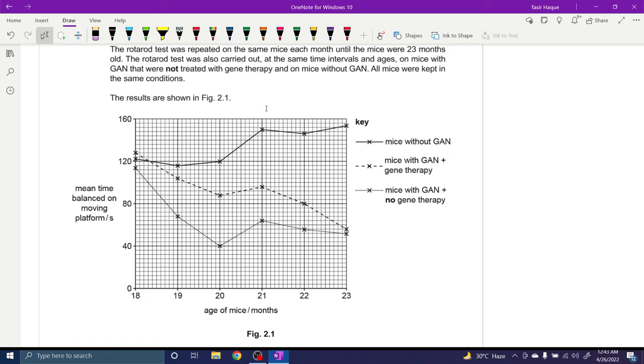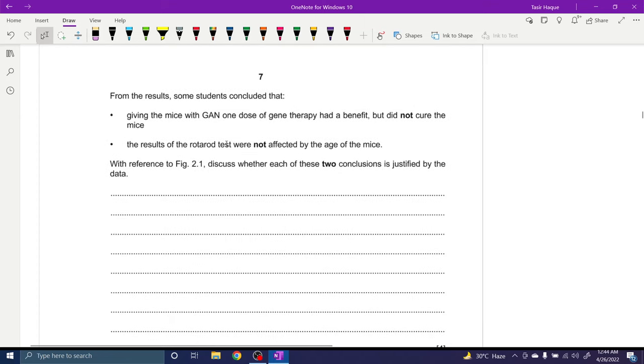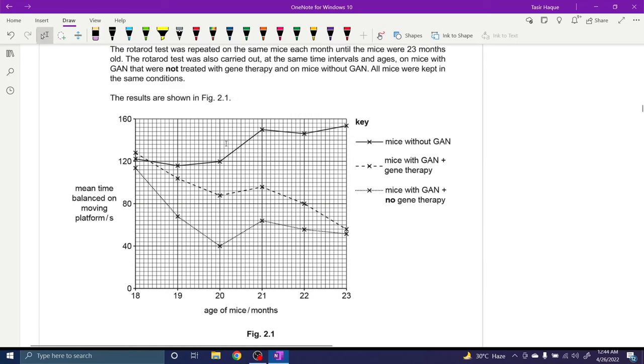So I don't agree with age, because think about it. As age increases, the mean time balanced on moving platforms also increases. So it does help in a sense. Also, what about the first one? Giving the mice with GN one dose of gene therapy had a benefit but did not cure the mice.